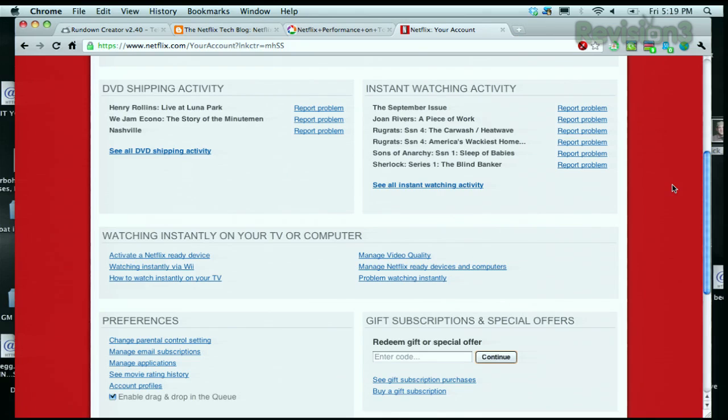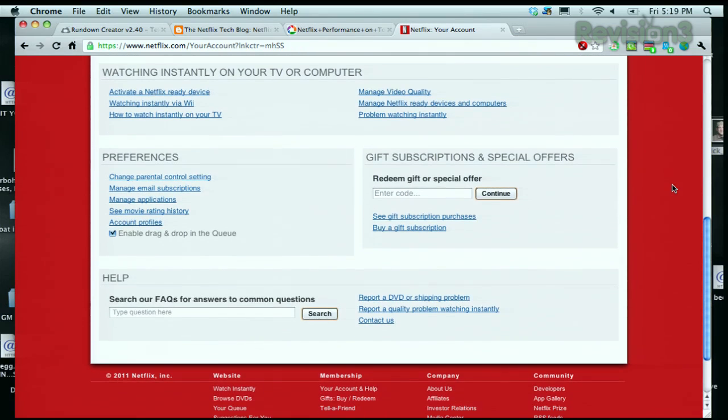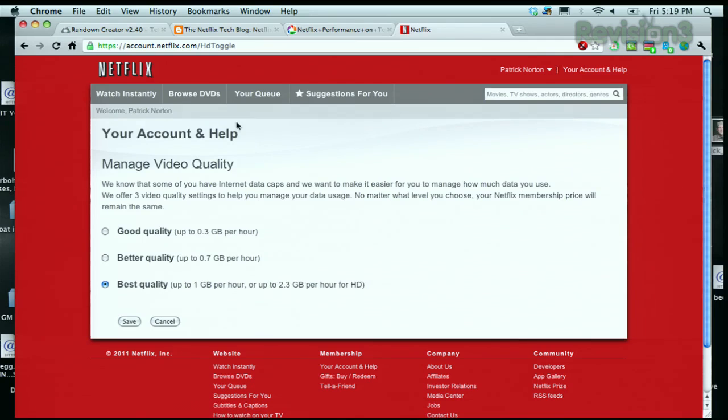Also, by the way, go into your Netflix account settings and look for the manage video quality settings. I did not know this. This is actually something that's worth looking for. Basically, we know some of you have internet data caps. We want to make it easier for you to manage how much data you use. We offer 3 video quality settings to help manage your data usage. The fire hose mode.